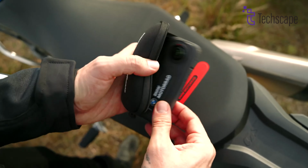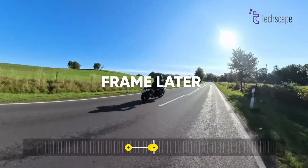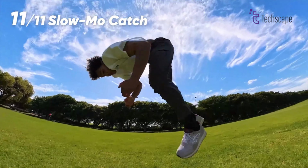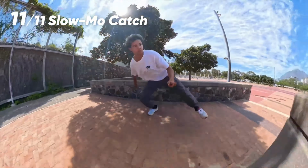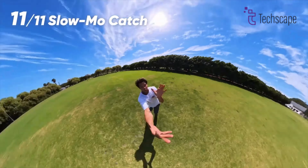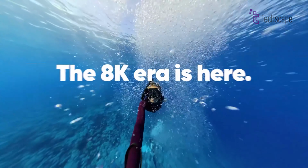The X4 is already a fantastic camera that excels in many areas, but there's always room for improvement. If the X5 can build on the strengths of the X4 while addressing some of its limitations, it could be the next must-have gadget for content creators, adventurers, and anyone looking to capture life in stunning 360 degrees. For now, we'll have to wait and see. But if the rumors are true, the Insta360 X5 might just be the action camera we didn't know we needed.